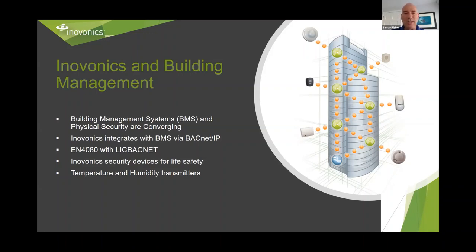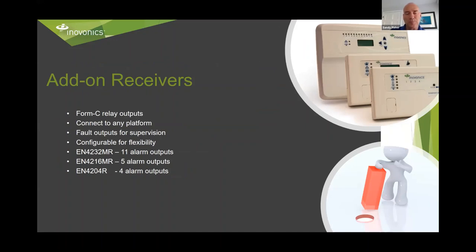Also think about, for example, a massive building automation platform in a hotel. You could use that BACnet network to add our panic buttons and give them to hotel housekeeping staff. So building management via BACnet from Inovonics.